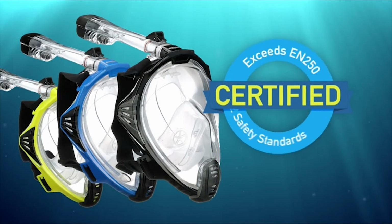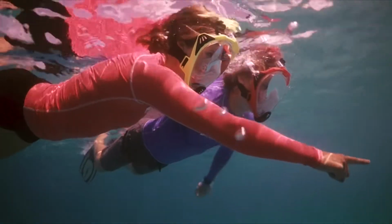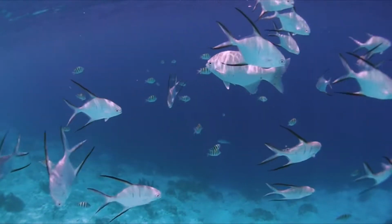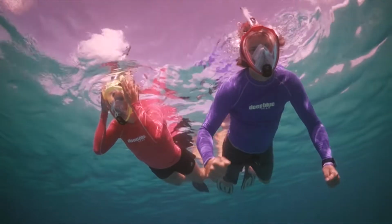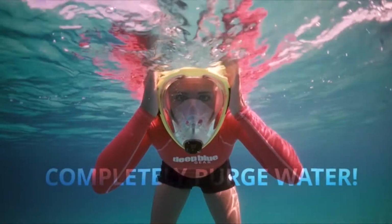In an independent study, Deep Blue Gear masks were the only masks tested to exceed the EN250 standards for safe breathing levels of CO2. Deep Blue Gear ensures you and your family will breathe easily and safely while experiencing the wonders of the ocean. In addition, our masks allow you to easily and completely purge water from the breathing chamber.